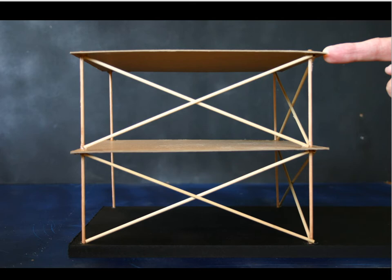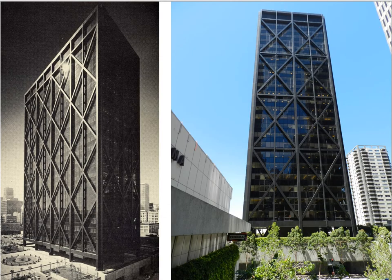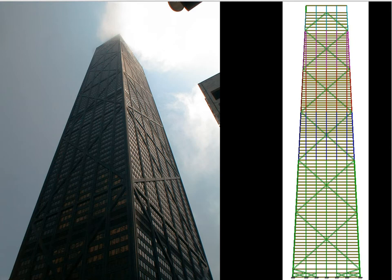So one of the ways we've talked about doing that is with some sort of triangulation. And the classic examples are the Alcoa building in San Francisco, which was one of the early examples of a trussed tube for resisting lateral forces, which, by the way, are very severe in San Francisco because of seismic effects. But this basic strategy works really well even for resisting wind loads, which is why we also see it incorporated in the John Hancock building in Chicago, where we have these large diagonal braces.